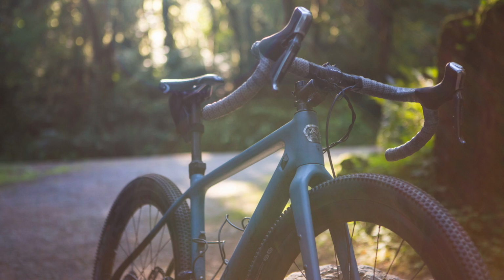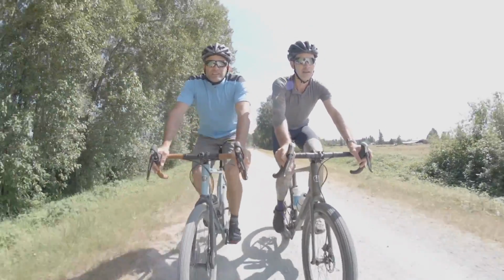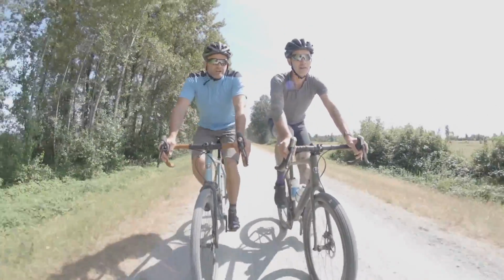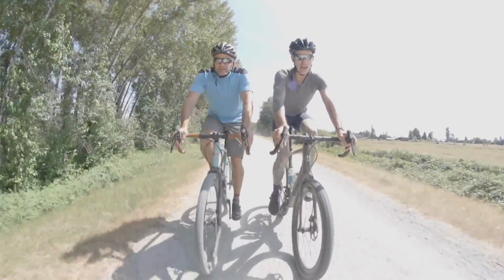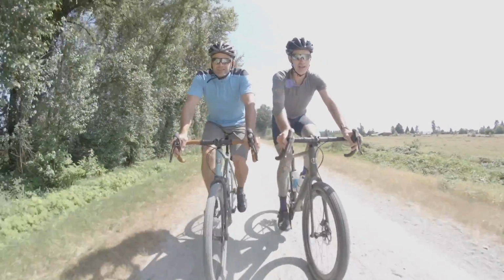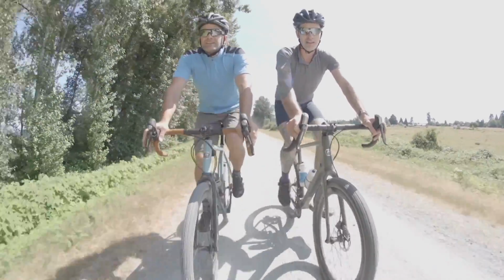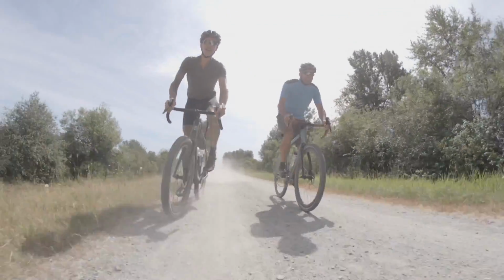It was really the proliferation of disc brakes that allowed us to make this bike. Just getting the braking performance we needed on a bike that could accommodate such large tires and generate so much traction. The original Search got quite a bit of praise. We even won some awards. In 2016, we won a Design and Innovation Award, as well as getting top honors from Velo News in the gravel category.